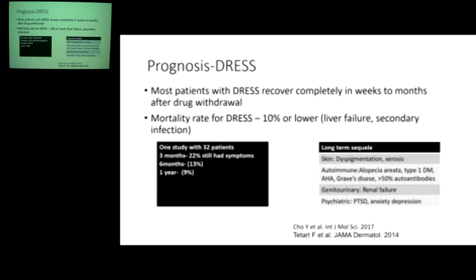You can see skin dyspigmentation, xerosis, and autoimmune manifestations, and in more than 50% of the cases you can see autoantibodies, and you can have long-term complications like renal failure and even psychiatric complications like PTSD, anxiety, and depression. So I had one patient during residency who did have autoimmune thyroiditis after the DRESS, and she did have thyroid antibodies for a long time, joint problems, and nobody could figure out what to do with her, so you need to be aware of these.